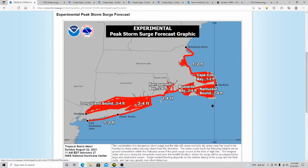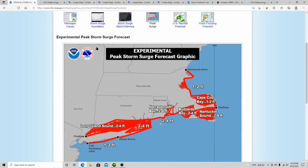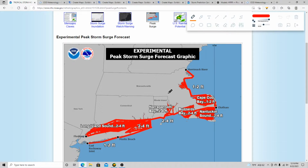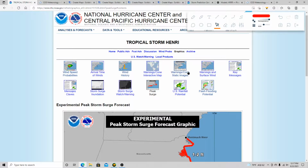Peak storm surge, they've downgraded it to 2 to 4 feet. It was 3 to 5 feet in some places, but they recently downgraded that to 2 to 4 feet. So the Long Island Sound has 2 to 4 feet of storm surge. Even along the coastline of Rhode Island and southeast Massachusetts could see 2 to 4 feet of storm surge. And then 1 to 2 feet up into the New Hampshire state line. So not really too big a deal with 1 to 2 feet of storm surge, but the main areas of concern will probably be areas in the 2 to 4 feet zone right in here. Could see some of the worst impacts with the storm surge situation.